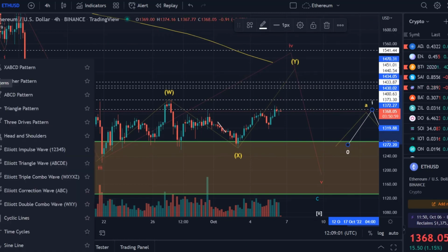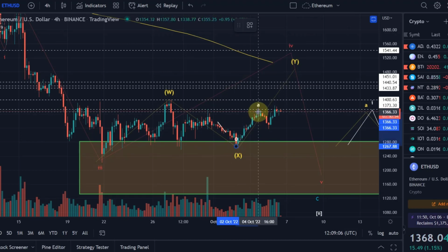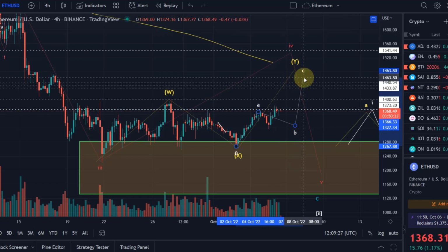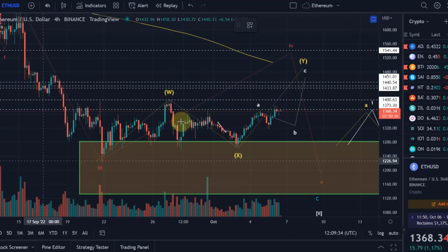So because a wave Y is a 3-wave move, again with its own subwaves, but A, B, C. That is possible. That would allow for further sideways movement here. So if we now cannot break really substantially above the current, let's say 1370 level, then I think we are in the wave B, which could take a while to play out, okay? Because a wave B can be a triangle.